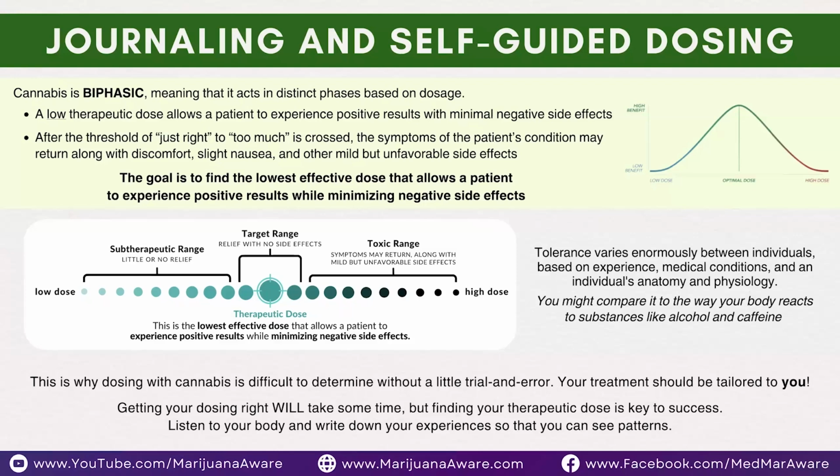Yeah, absolutely. So when we're talking about a biphasic effect, we're talking about two effects. So the first effect is going to be when we are coming up in that low dose to that target range. And so that is the effect that we want. Those are the positive effects. So that's going to be your pain relief, your anti-inflammation, your relaxation, a little sedation to help you go to bed. Those are all the positive effects that we're looking for as we try and reach that target range.